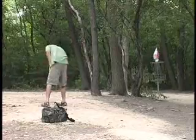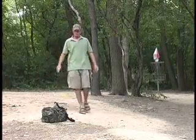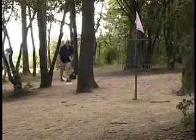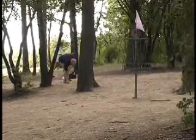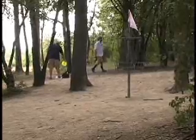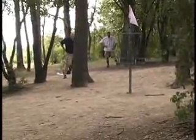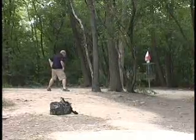Van Lan hitting the basket once again. That was a nice tight line that he had through those trees. And Dustin walking up to his disc, marking. This is for his par. Looks like he's got a straddle to get around those trees on the right.